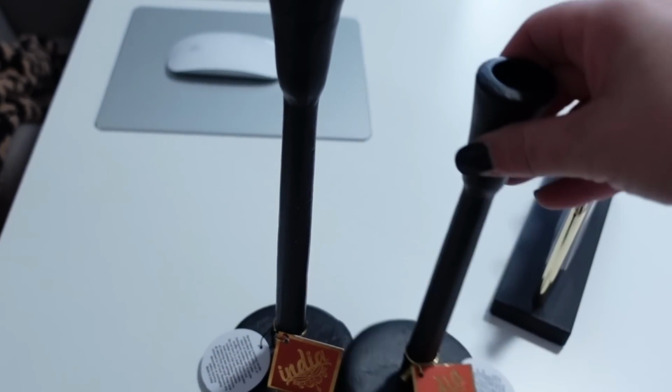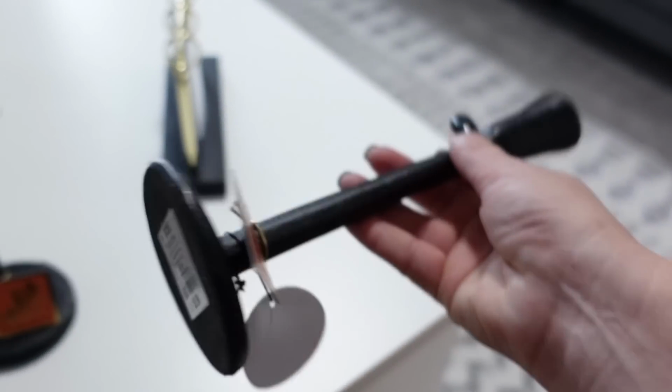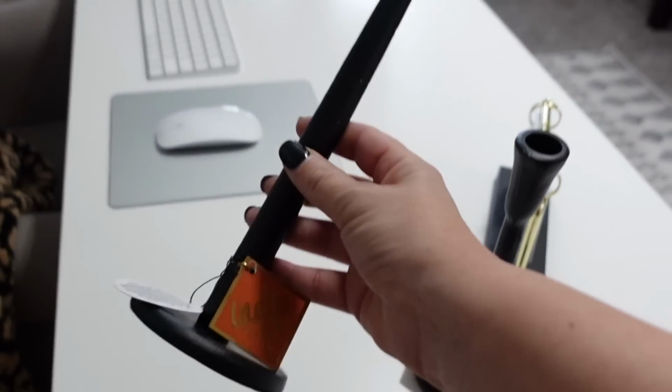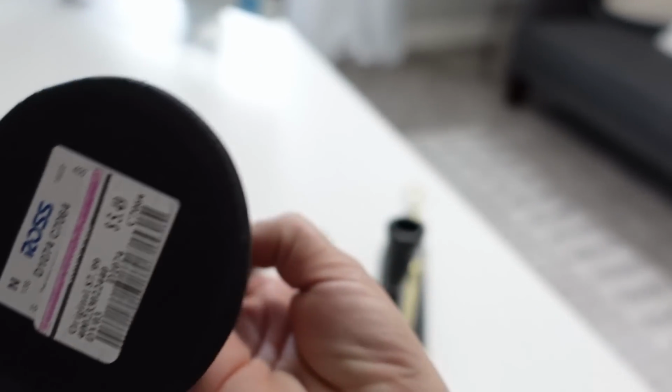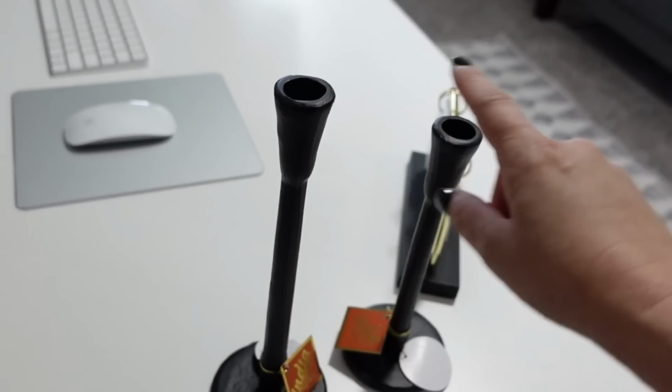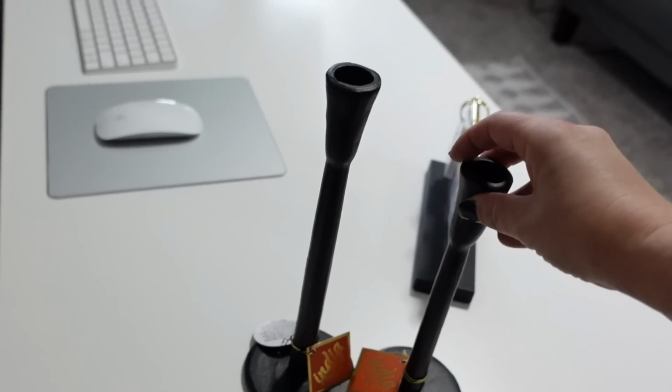But I picked these up from Ross because I thought they were super cute. This one was only $5.99 and I knew eventually I'd use them, and today is the day. And for some reason, this one was clearance for $5.49. So this was actually cheaper than the smaller one. And I checked it. There's no nicks or anything. But I thought this would be pretty.